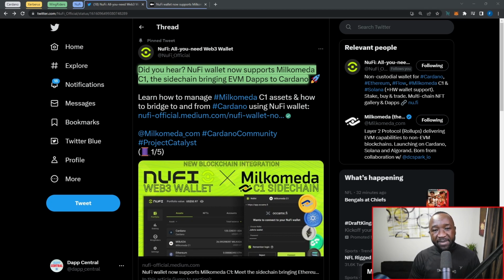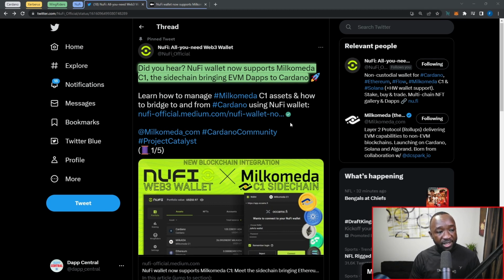So this is an EVM compatible sidechain which has been released for over a year now, I believe, or close to a year at least, in which we've now seen EVM builders building on this platform, and it also bridges out to the Cardano ecosystem. So this wallet is now going to be supporting all the assets in smart contracts dealing with the Meta sidechain.